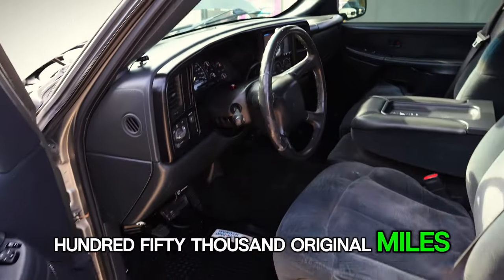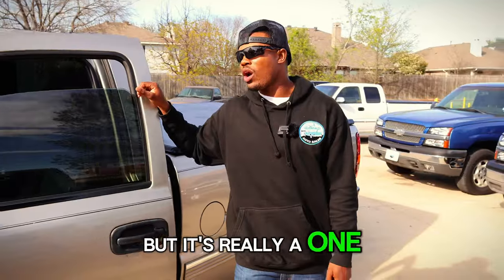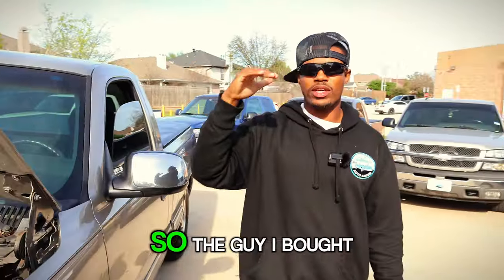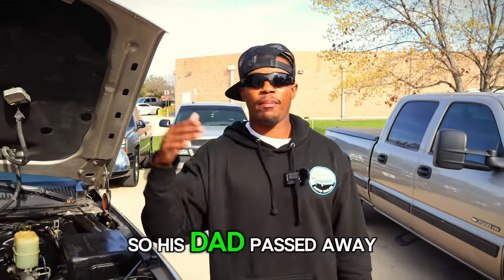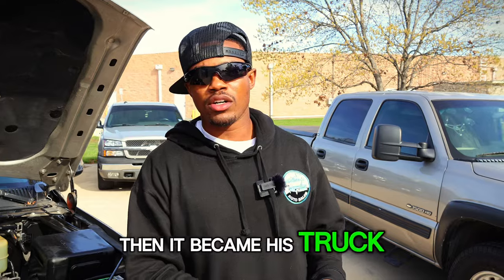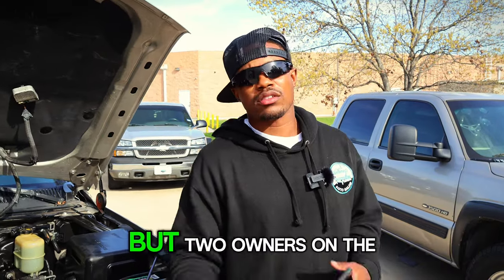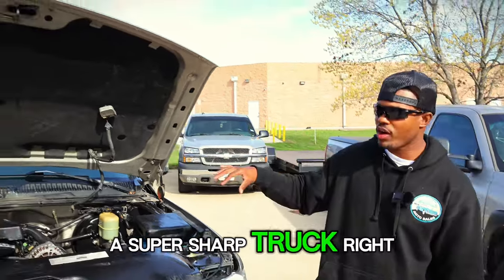150,000 original miles. So truck has two owners, I believe. But it's really a one-owner truck because this is the story. The guy I bought it from, it was originally his dad's truck. So his dad passed away. Then it became his truck and his brother's truck. So really kind of a one-owner, but two owners on the Carfax, you know what I'm saying? But we got a super sharp truck right here.